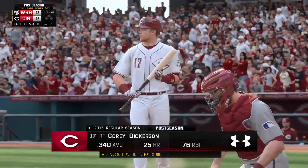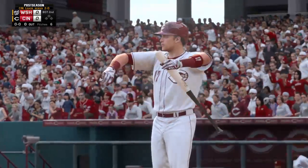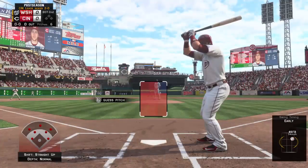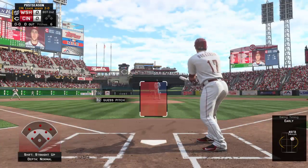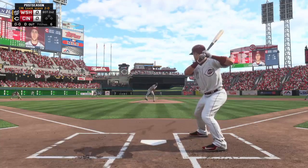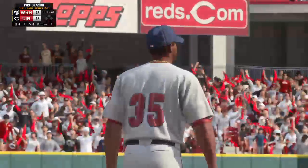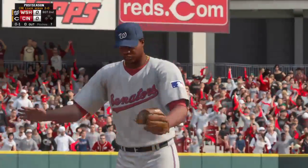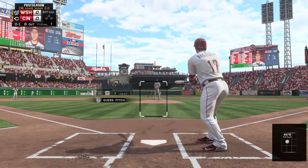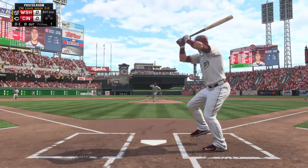Corey Dickerson strides into the box now to lead off the home half of the second inning. Corey Dickerson. And he'll take strike 1 on the fastball, registering at 93 that time. Well, you know, you hear it all the time because it's true. First pitch strikes are so important. It really changes the complexion of the at-bat for not only the pitcher but the hitter as well, especially when you've got a good hitter up there.